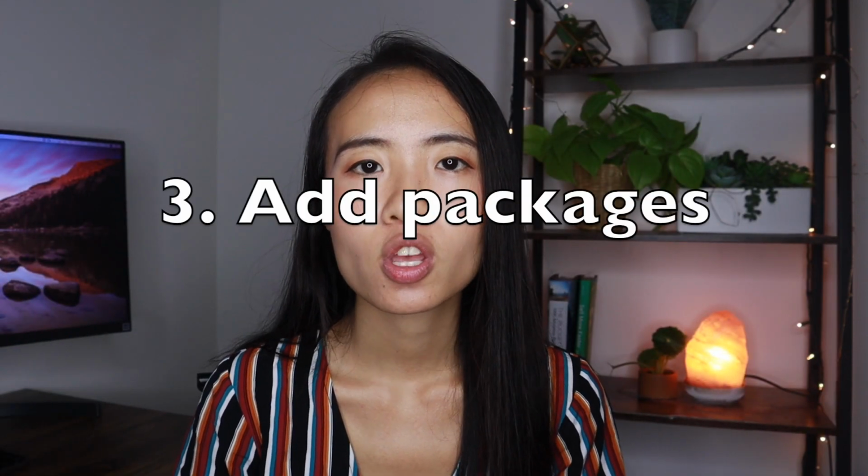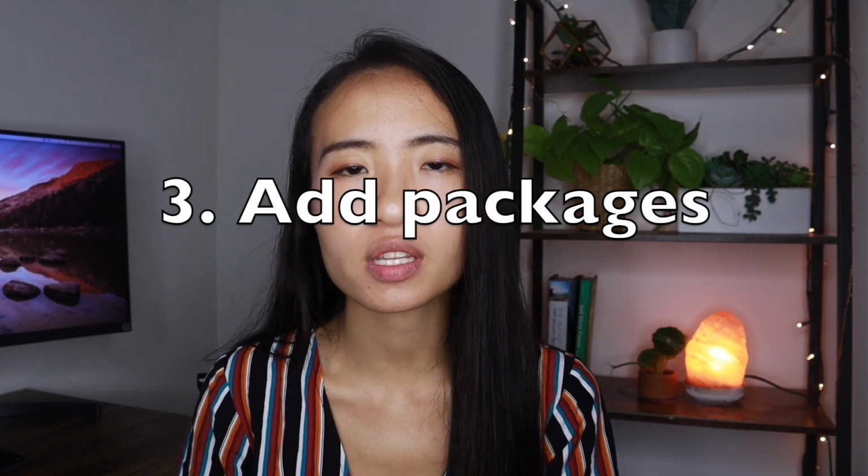Another thing that I wish I'd known was to add different packages. There's actually a way for you to add packages in addition to booking your vehicle. So for example, to add in prepaid fuel, or to add in a cleaning fee, or to add in a pickup or drop off location. Any of these additions can really boost your earnings per trip.